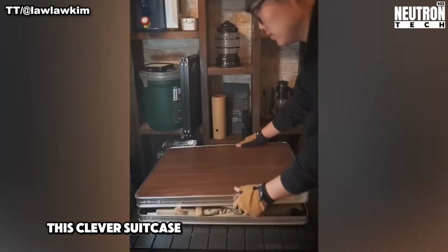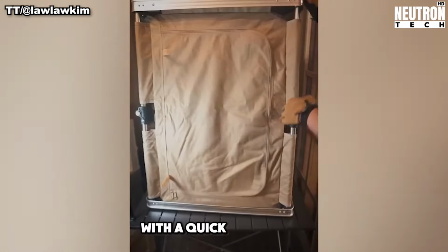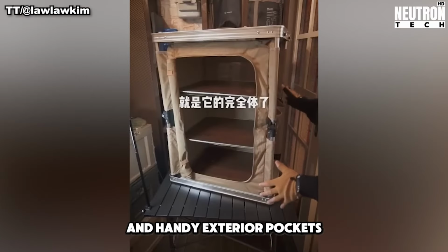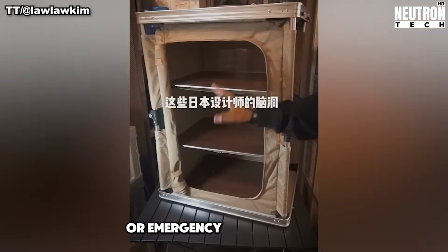This clever suitcase transforms into a storage unit with a quick setup. Inside, you'll find 3 durable shelves and handy exterior pockets. It's perfect for camping trips or emergency storage needs.